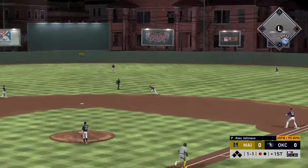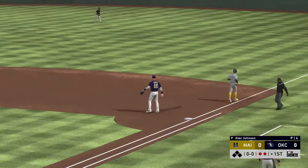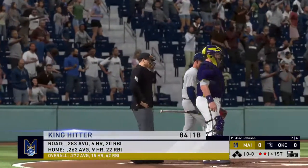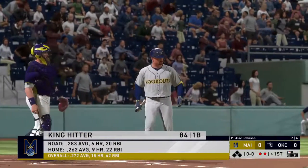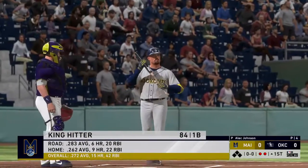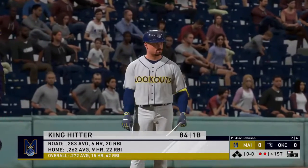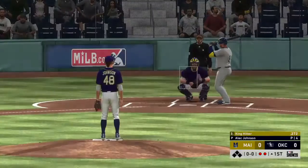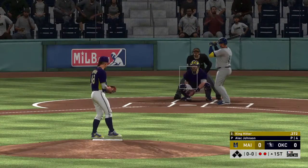Sent on the ground out to second. Scooped up, and there are 2 away now. Batting third. Stepping up now, King, and there's a look at his home and road splits so far this year. Ready with the first pitch.